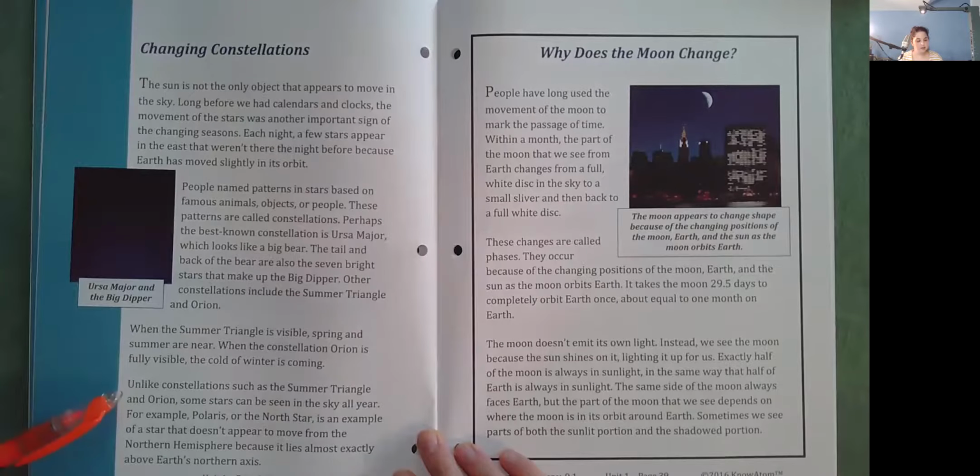Unlike constellations such as the Summer Triangle and Orion, some stars can be seen in the sky all year. For example, Polaris, or the North Star, is an example of a star that doesn't appear to move from the northern hemisphere because it lies almost exactly above Earth's northern axis.